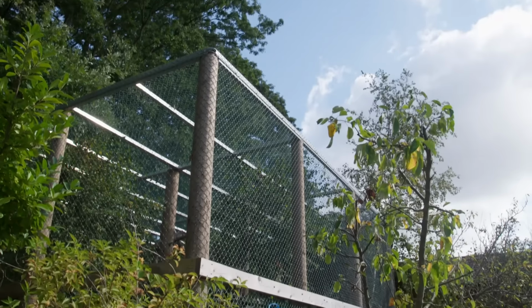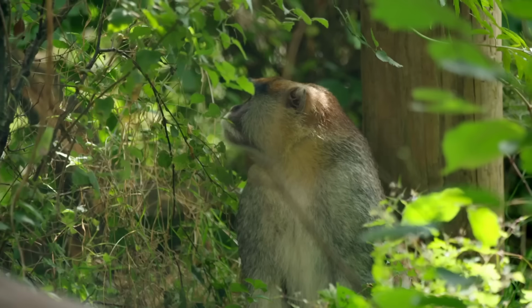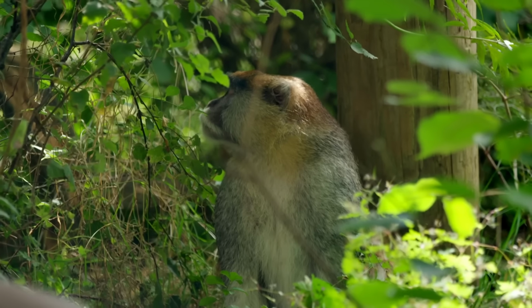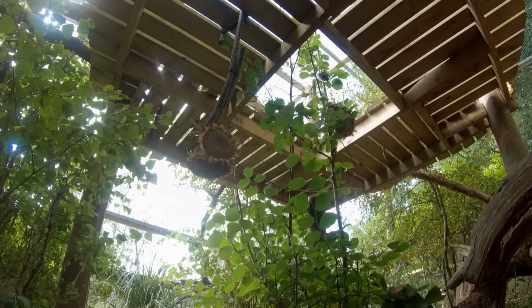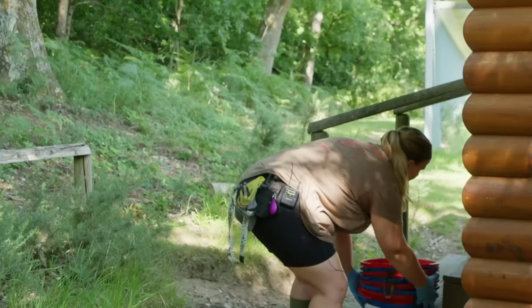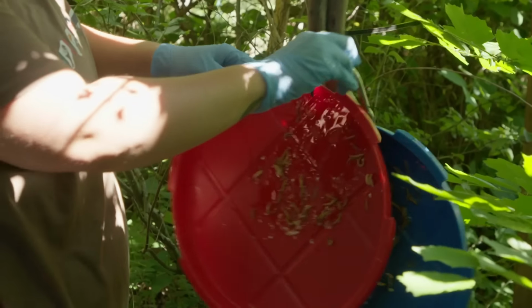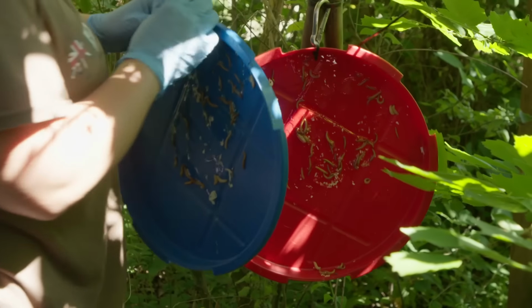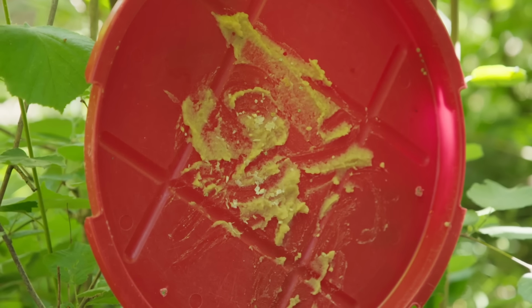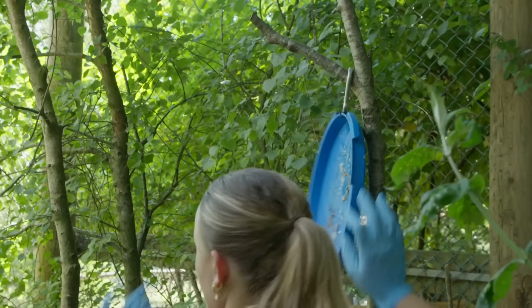The park is home to two patas monkeys, a predominantly ground-dwelling primate found in the grass and scrubland regions of West and Central Africa. Mr. P and Penelope arrived from Borth Zoo 4 years ago. Today, primate care staff member Leah is providing them with a treat to encourage them to move around. But she's had to come up with an idea suitable for Penelope, who has a number of health issues.